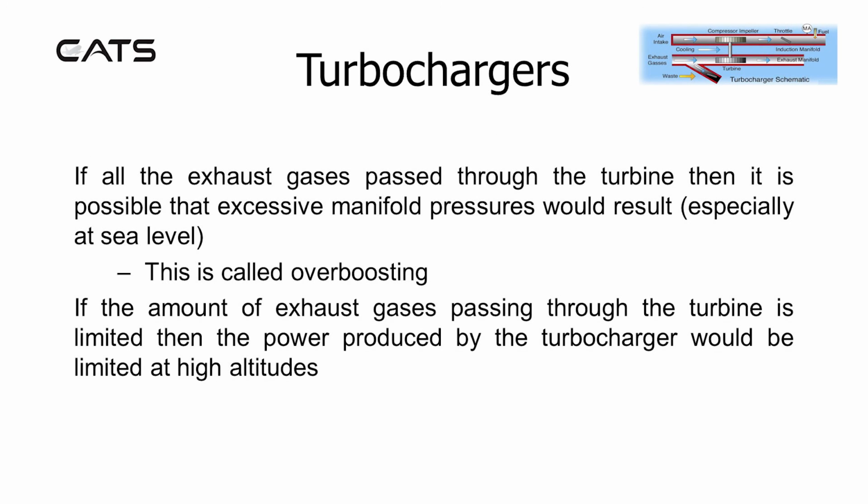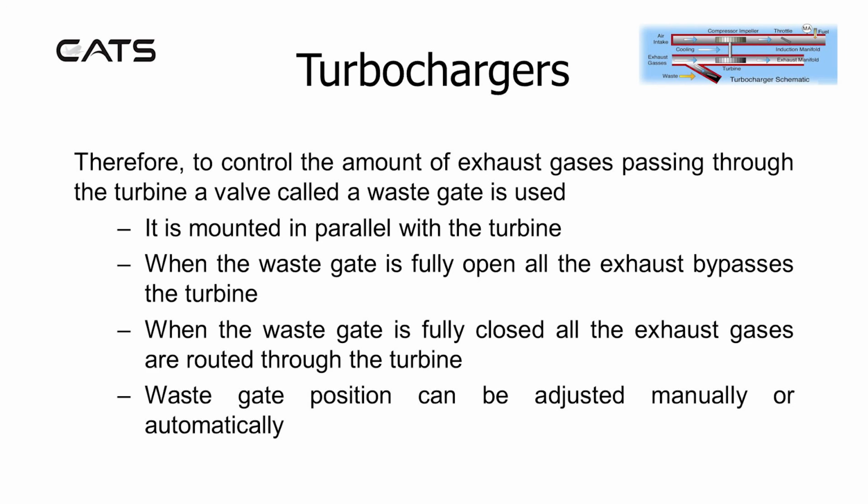If all the exhaust gases pass through the turbine, then it is possible that excessive manifold pressures would result, especially at sea level. This is called overboosting. If the amount of exhaust gases passing through the turbine is limited, then the power produced by the turbocharger will be limited at high altitudes. Therefore, to control the amount of exhaust gases passing through the turbine, a valve called a wastegate is used.